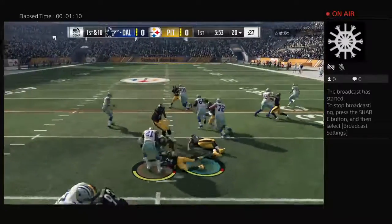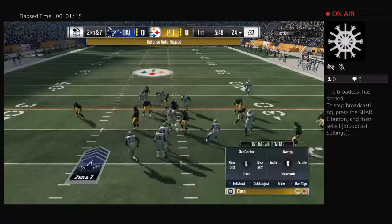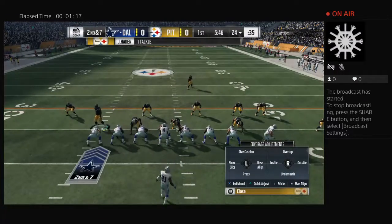First carry for Ezekiel Elliott. And a short gain there as he'll get it up only to about the 24. 3 yards on the pickup there, and it'll be second down.